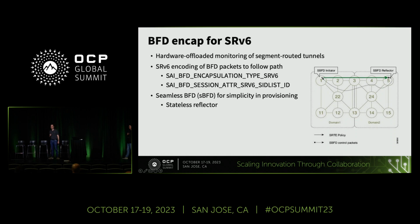We also chose SBFD as the primary method here. Of course, you can do it with traditional BFD, but SBFD has some advantages. The primary advantage is that only one side really needs to know the state of every single session. One side is configured as basically a dumb reflector, and any SBFD packets that come in, it just sends back. That allows whichever side knows about the tunnels being monitored to send them.